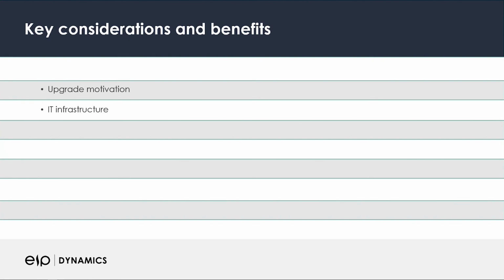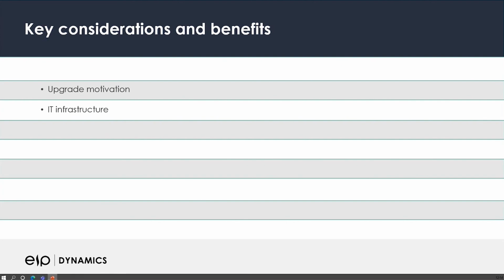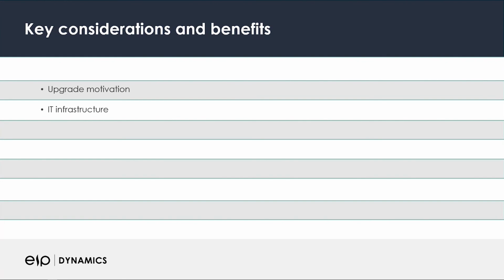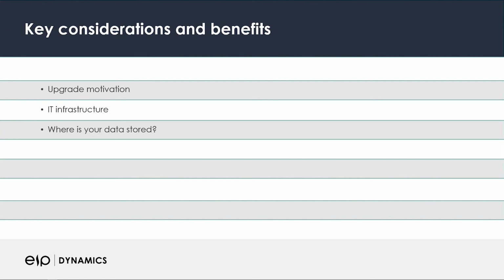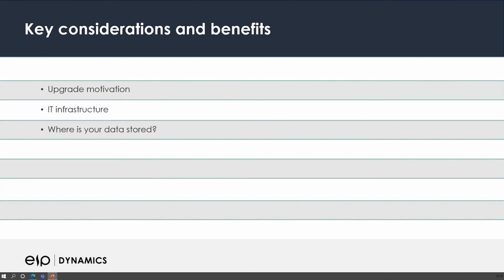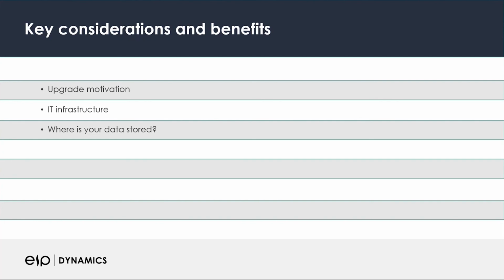Then when you go to BC Online, of course, the IT infrastructure is not going to be your headache because it's very easy, very straightforward to manage environments, to manage users, to create copies of environments, to have backups. So that is not going to be a headache. And then from the perspective of your organization, you need to figure out where your data is stored. It would typically be stored in the European Economic Area. If that's fine from the perspective of your organization, you will be safe here.